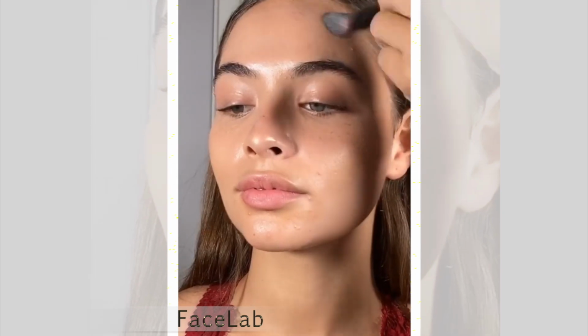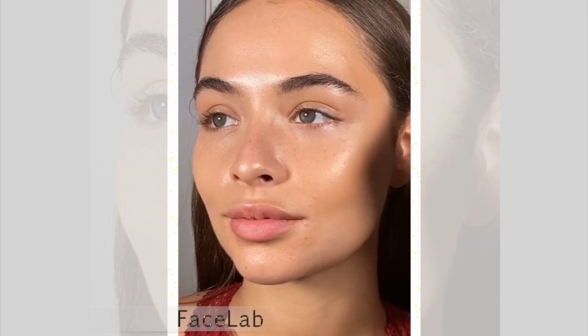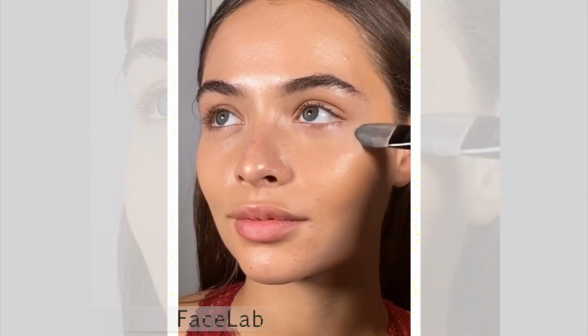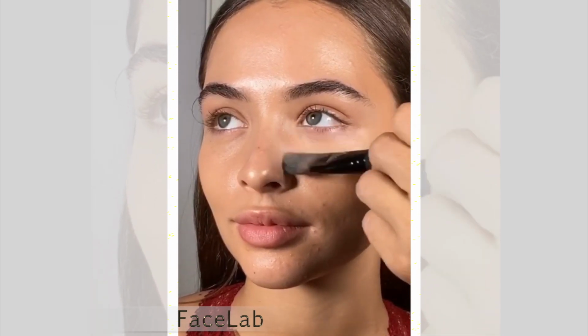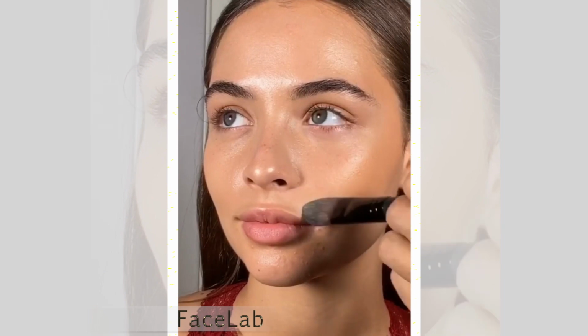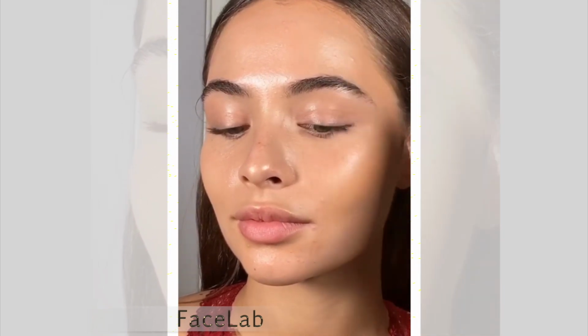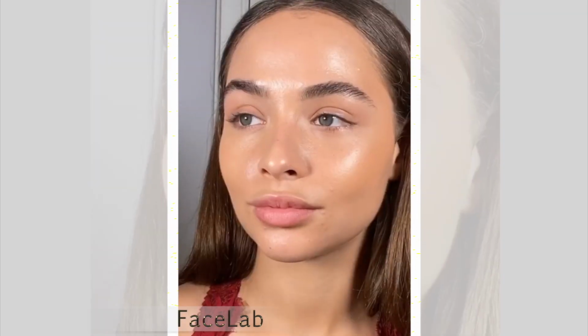I'm using the darker shade on the outer frame of the face and then applying a lighter one into the center of the face, making sure that I create dimension while at the same time brightening certain areas. After applying foundation, I'm using a flat brush just to blend these two together to create a seamless result. I love using this technique, it really suits all skin.